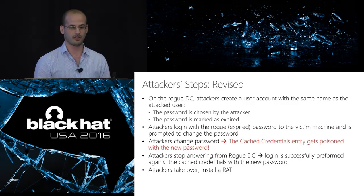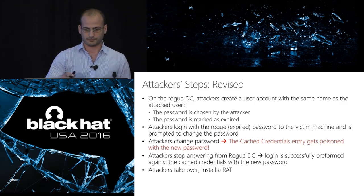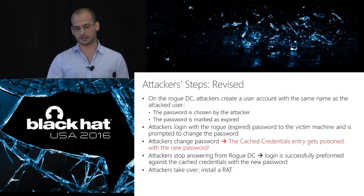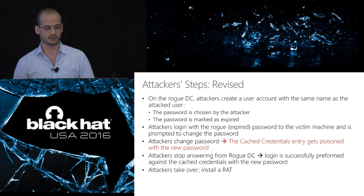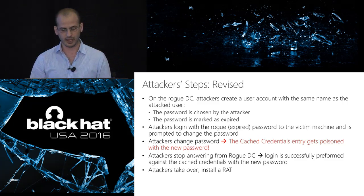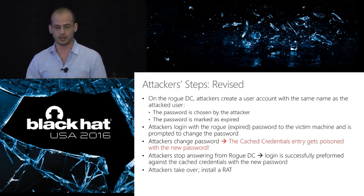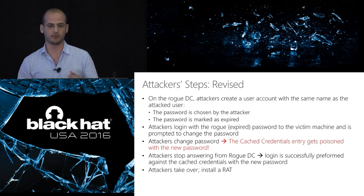So Ian's attack is sort of a revision of this attack. What he did was set up a new rogue DC. The password is chosen by the attacker, but the user is the same user as the user that is currently logged on. The password for this user is then marked as expired. The attacker will then connect the rogue DC to the target machine and enter his chosen password. Since the password is marked as expired on the DC, this will prompt a password change, which will then lead to the cache credentials being poisoned with the new password.